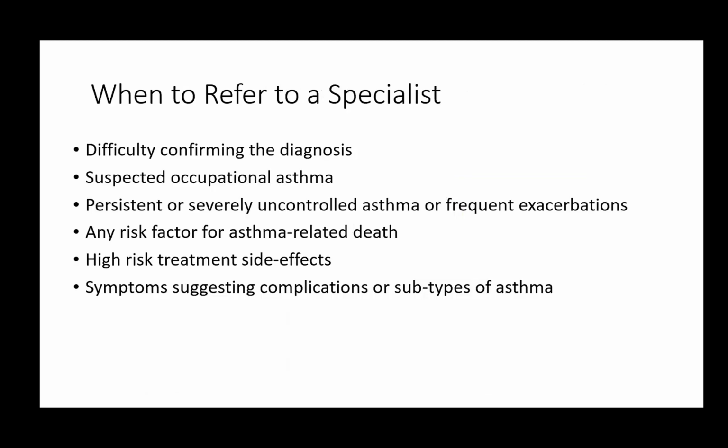All right, when to refer. Difficulty confirming the diagnosis. Occupational asthma can be notoriously difficult to treat, so that might be a situation. Patients with persistent or severely uncontrolled asthma or frequent exacerbations. Any risk factor for asthma-related death, meaning hospitalization in the past, or severe exacerbation requiring hospitalization.